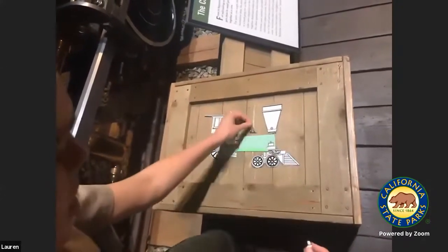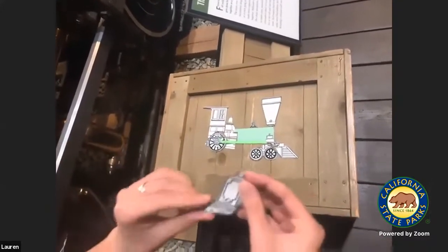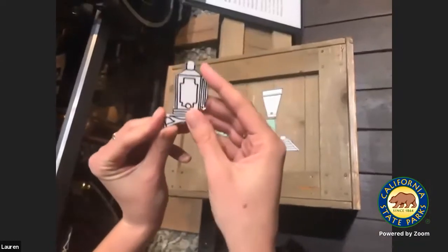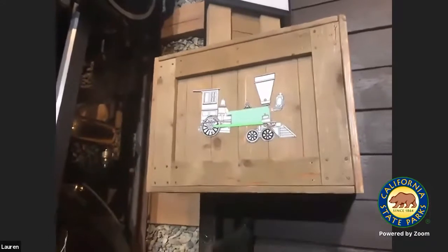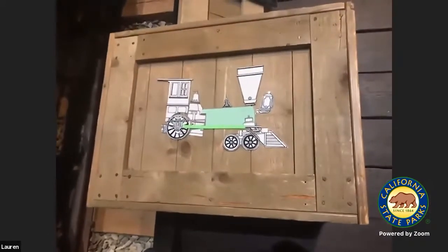And then we have a few more accessories here. We have the bell on top to warn of a train in motion, and we have our headlight as well that often has a design or the number on it. Okay, so here are the basic parts of a steam locomotive. And now we're going to take a look at the real thing.